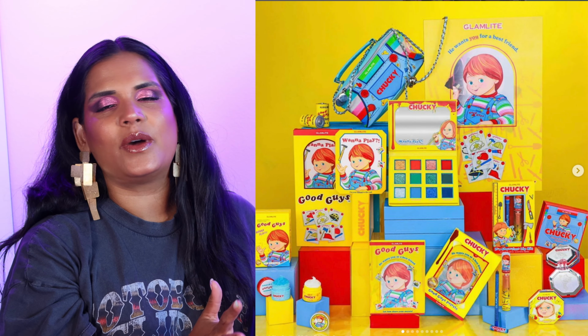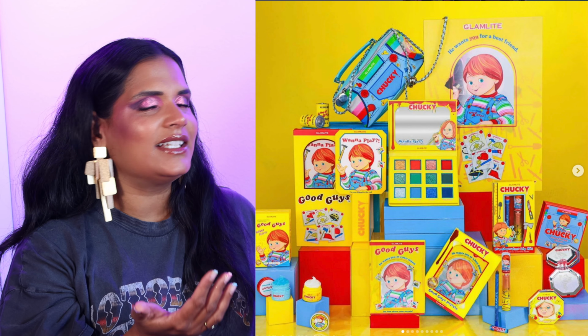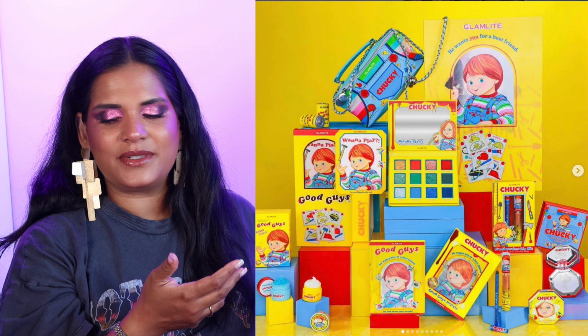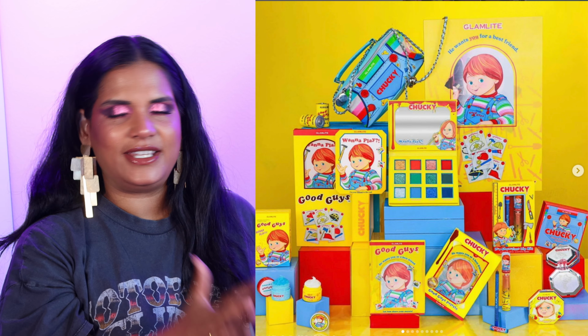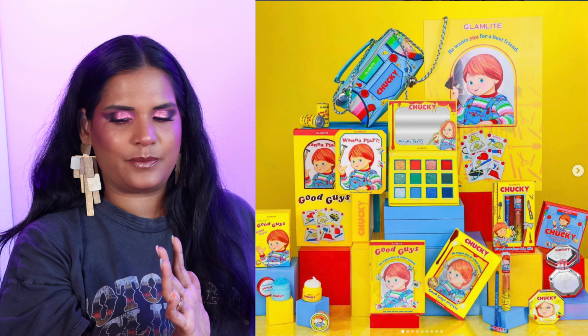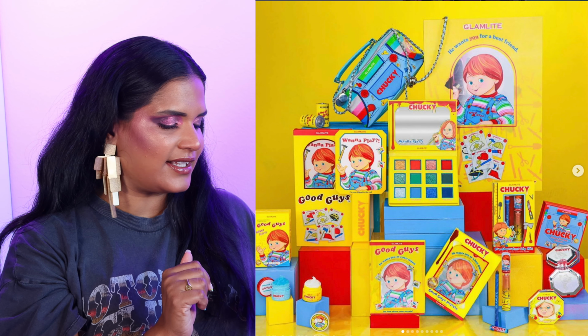Now, I don't know what it is with brands thinking that it's okay to launch Halloween collections in the freaking middle of summer. Like, I'm still here for summer. I don't want to think about the fall yet. I mean, I love fall, don't get me wrong, but I can wait just a little bit. So we did see Glamlite launch their Good Guys collection.